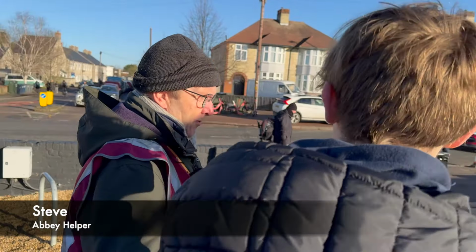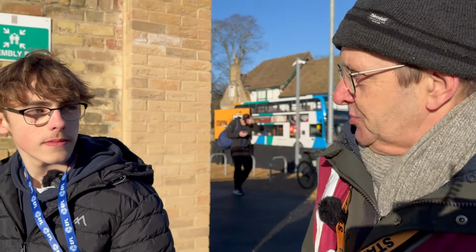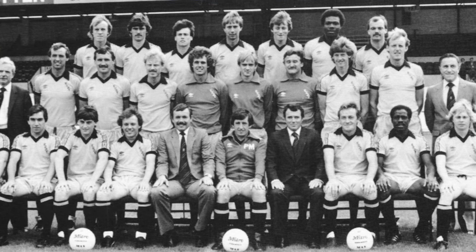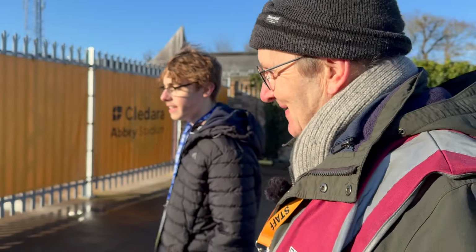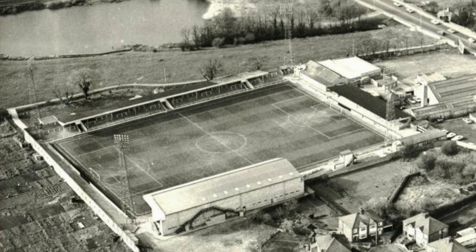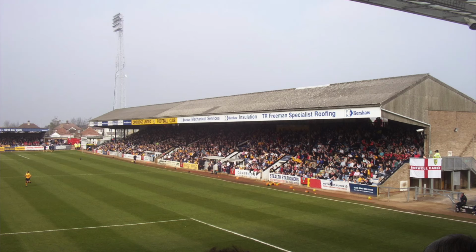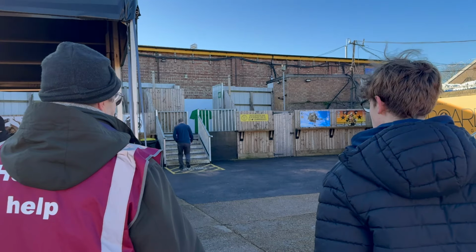I'm an Abbey helper. What I do, I sell programmes and lottery tickets in the away end. That's my usual place. But I've been up here about 3 years now and doing various jobs, helping Dave out, just to be an Abbey helper. I've supported Cambridge United. Well, saw my first game in 1973. That was against Mansfield as well. So we're talking about the stadium today. Over the time, how much have you seen it change? Not much really. Only what they've built is the new main stand, which was built in the late 70s. They added a bit on there. I'll show you where they added that on. But I think this is all changed.